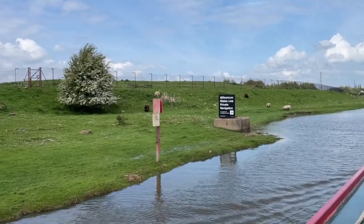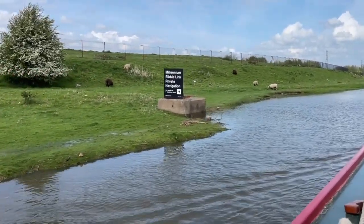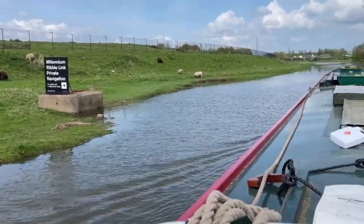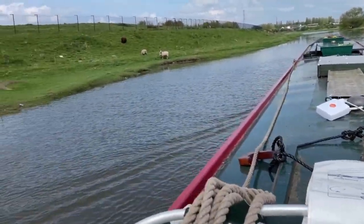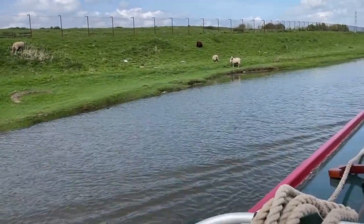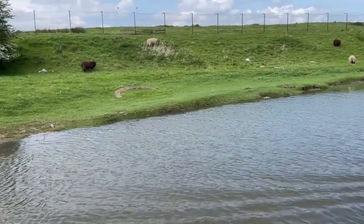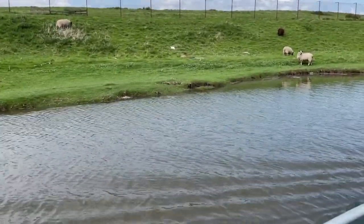The Millennium Ribble Link private navigation. But we're allowed here. This is it. And here's the welcoming committee. Oh god. So two brown sheep, two cream sheep. Afternoon.